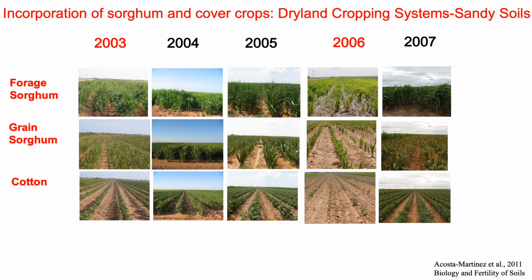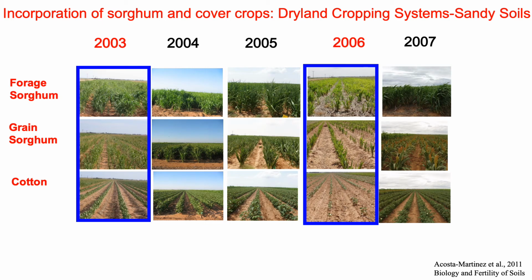We have another study with incorporation of sorghum and cover crops in dryland cropping systems, sandy soils, and this was within 5 years. The interesting scenario here was that during those 5 years there were 2 droughts in 2003 and 2006. And just visually you can look at the pictures of the forage sorghum and see how there has been, for these crops, grain sorghum also and cotton, variations in the biomass that has been produced due to these differences in the climate.